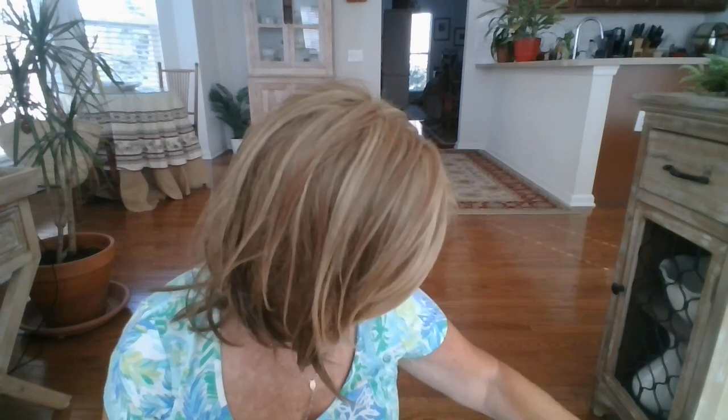Whoops. Now, this lighter shade gives you a really good idea of the parting space in the front. Let me just adjust this. You know, it's so hard for me to adjust in front of a computer camera. So here we go. Here she is in F2412. As you can see, the shade is lighter.